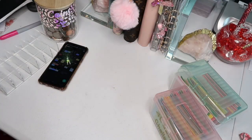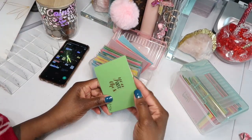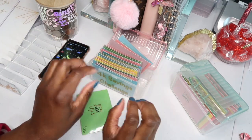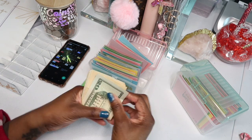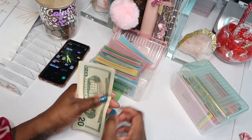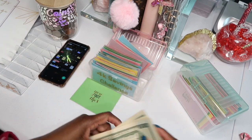So let's go ahead and start unstuffing. Ooh, this is so exciting. I get to unstuff my envelope. So this one has 56. I painted my nails. I just finished painting them, so hopefully the nail polish doesn't peel off as I'm doing this. I'm gonna try to be careful. So let's see. 20, 30, 40, 50, 51, 52, 53, 54, 55, 56.